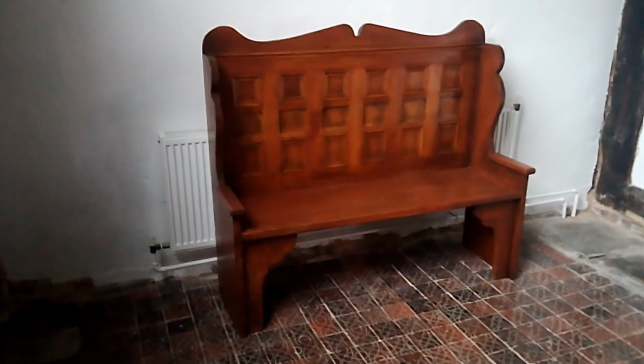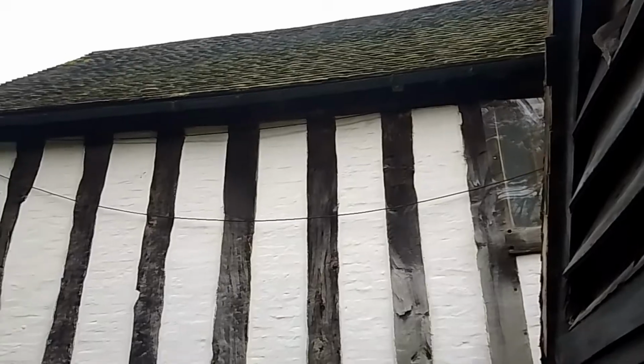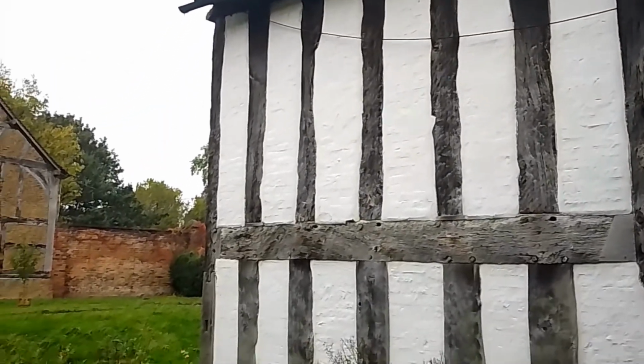It'd be like the stained glass windows of the time, wouldn't they? Oh, yeah. Got the part up here. Right, them beams are the other way, they put it like that.